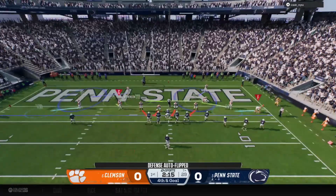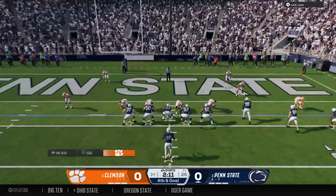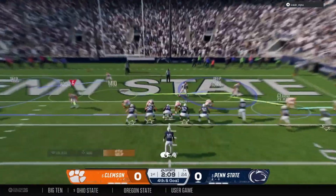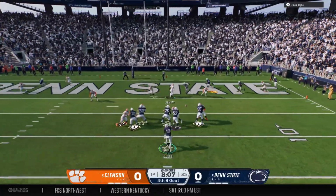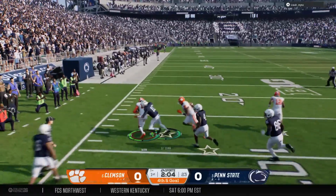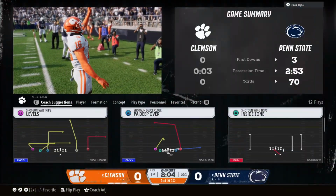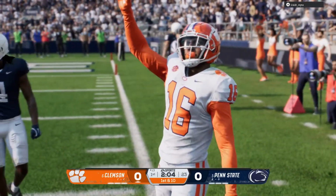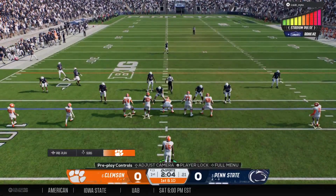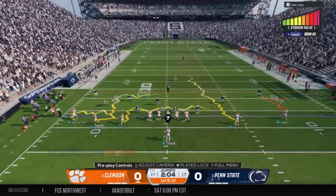So on their first possession of the game, the offense stays on the field, and they'll go for it. From the shotgun, drops back, looking for an open man. Oh, that one's picked off. Follows the pick with a nice return before finally being brought down. But here it is, opening drive of the game. You're just trying to find that rhythm, run the ball, a couple passes, and this one backfires. Poor decision by the quarterback.